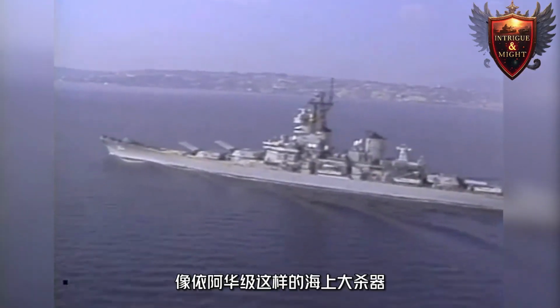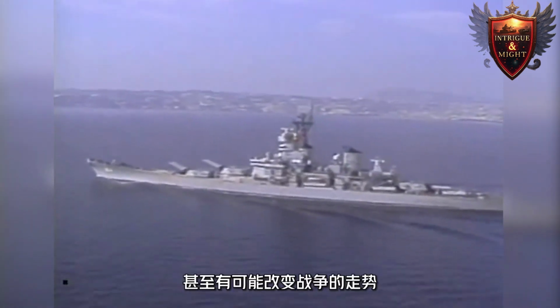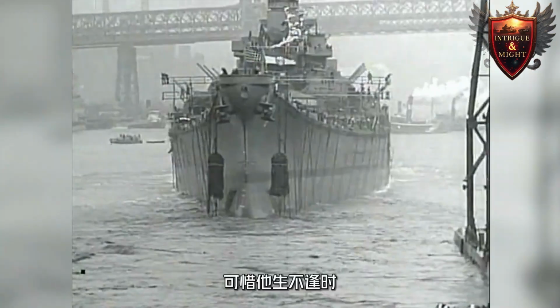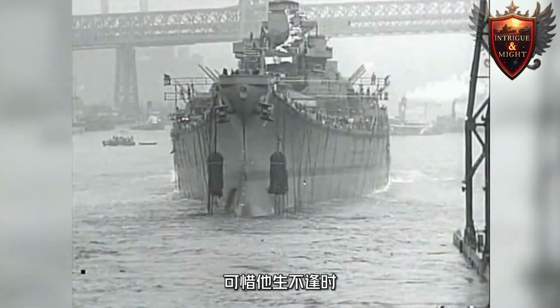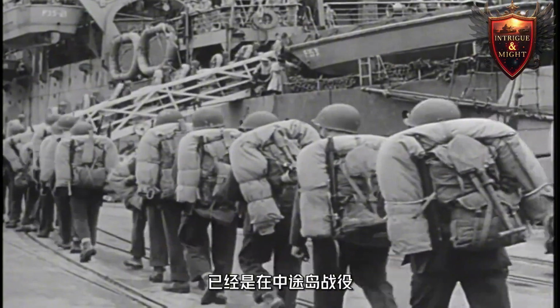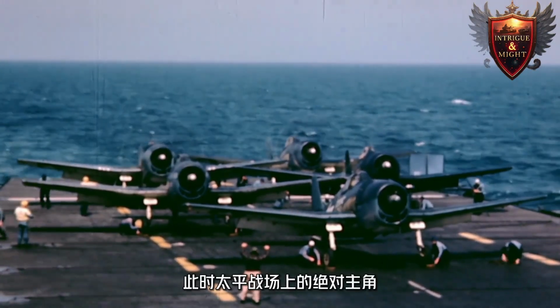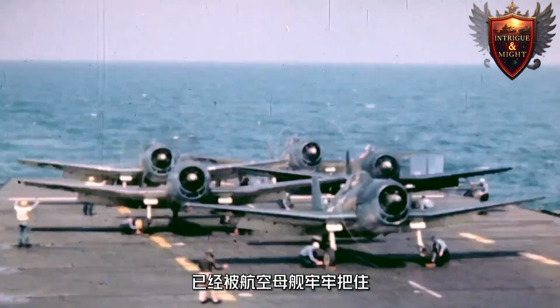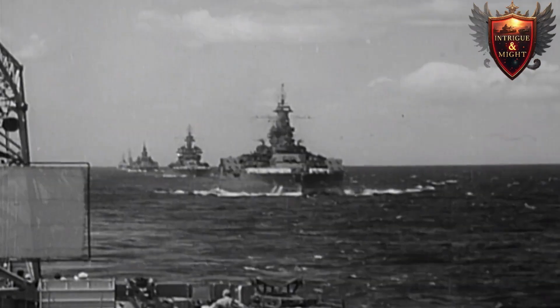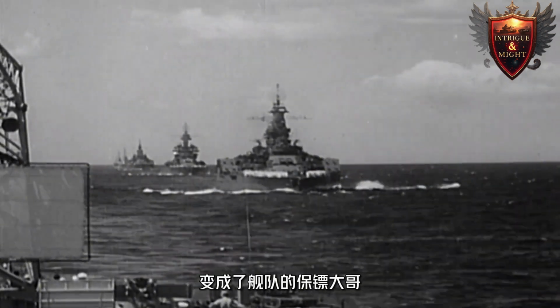Logically speaking, a powerful ship like the Iowa class, once deployed, could potentially change the course of a war. Unfortunately, it arrived too late. By the time the Iowa entered service, the battles of Midway and Guadalcanal had already happened. At that point, aircraft carriers had become the main focus of the Pacific War. Battleships went from frontline stars to bodyguards of carrier fleets.